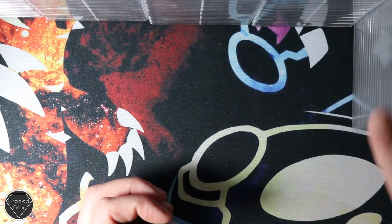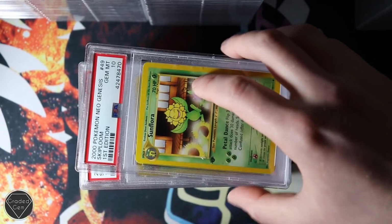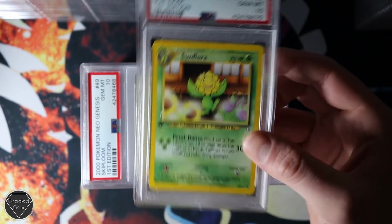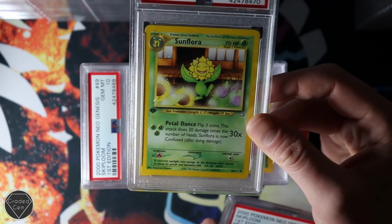We have got Neo Destiny in here as well. I think we got all the Neo sets. Neo Revelation, Skiploom, and oh no, they've graded that incorrectly. That is a Sunflora, not Skiploom. I wish PSA would just use their head a bit sometimes.